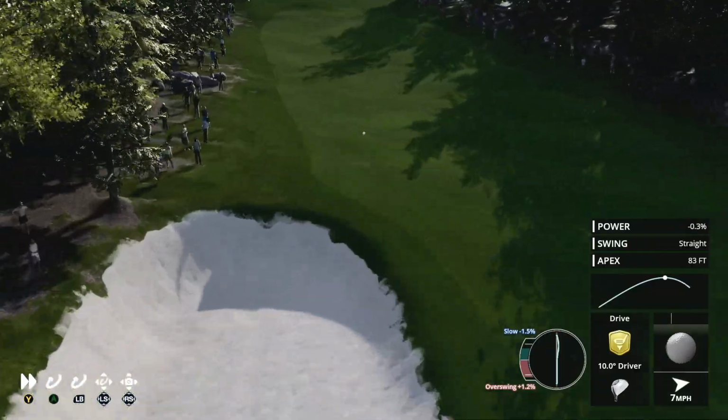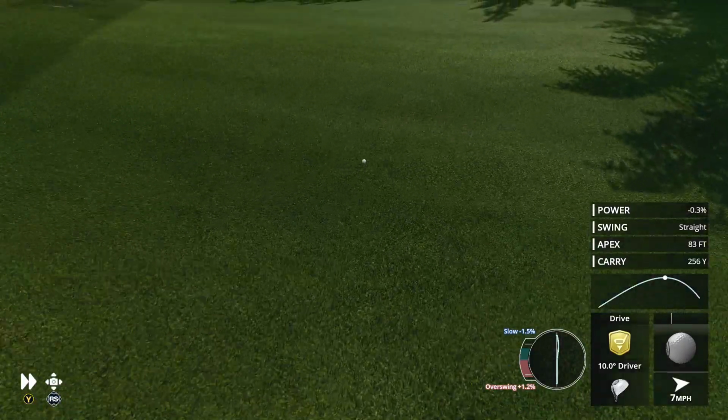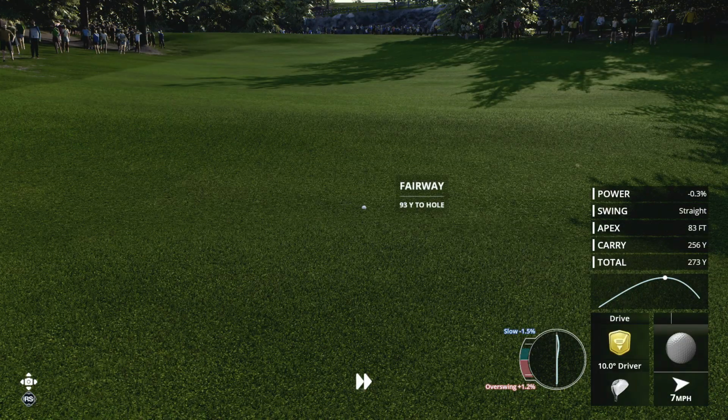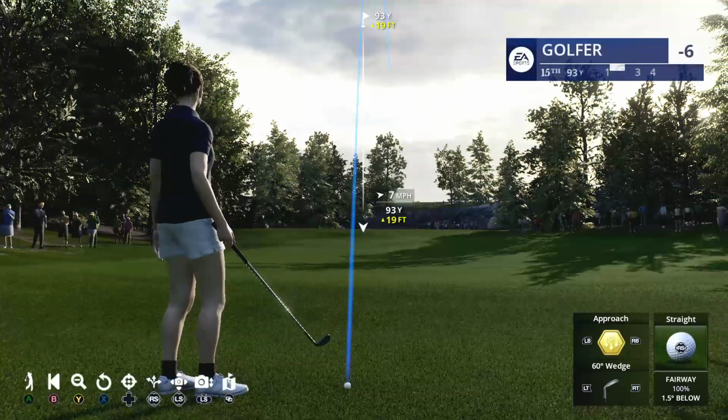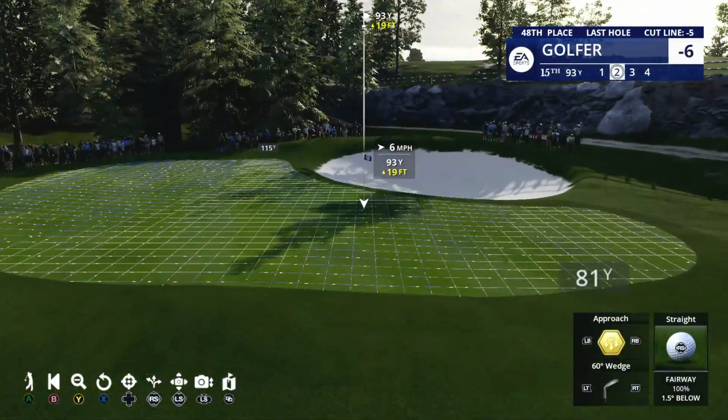This one turning left a bit off the tee. Yeah, nothing to fault there. Good balance, good follow through, and a good start to this hole. Second shot, good look at the green.